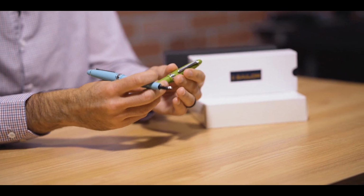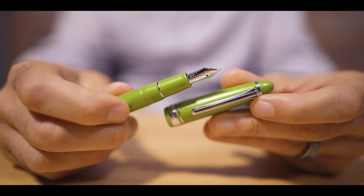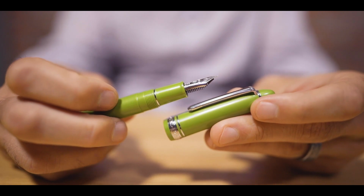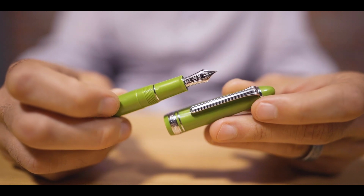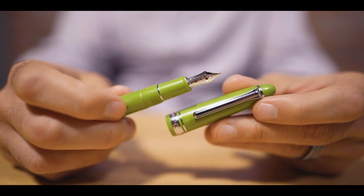This is the standard 1911, which is, I would say, a bit more adaptable to many different types of hand sizes, so men, women. It's also, I would say, more of a vintage pen sort of size, whereas the 1911 large has a bit more of that roomier feel, and also has the 21 karat gold nib, which I'll talk about too.